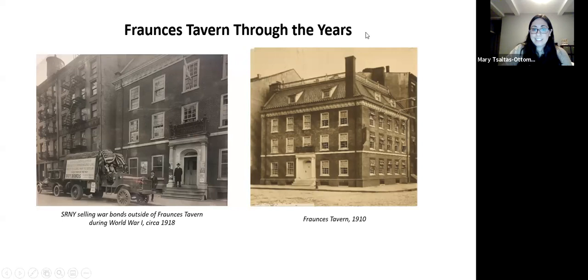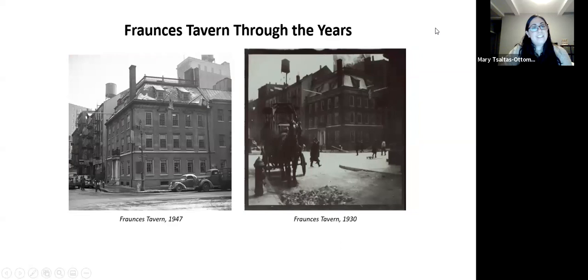And then we have Fraunces Tavern in the 1940s and the 1930s. Again, look how nothing is built up around the buildings. You can still see daylight.